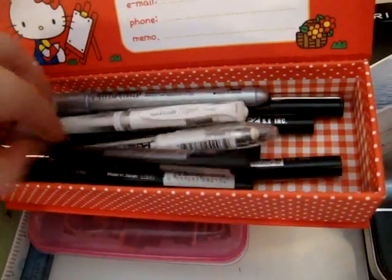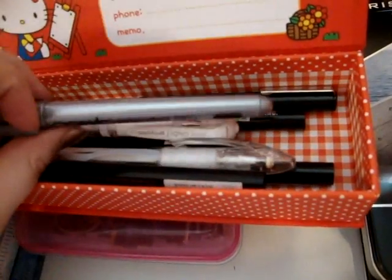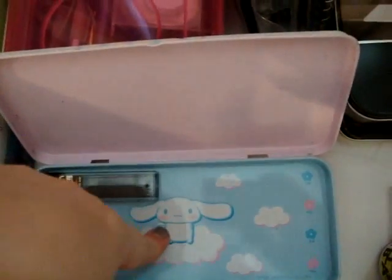This case has Neo Copic fine liners in it and extra white gel pens and my Copic drawing pen. This one has nothing except for lead and more gel pens. I think my drawing pencils used to be in here, but now they're in my purse, so that is empty.